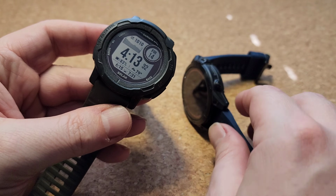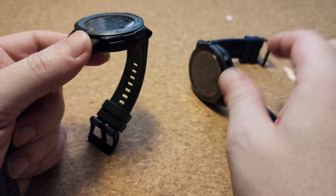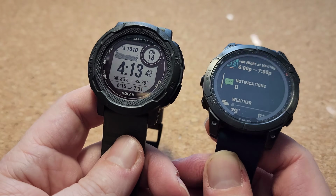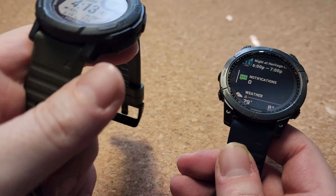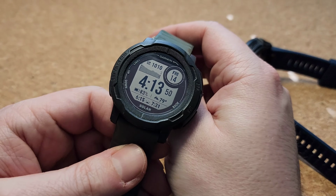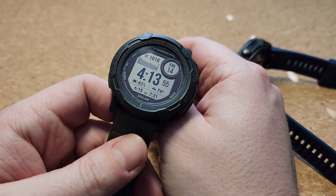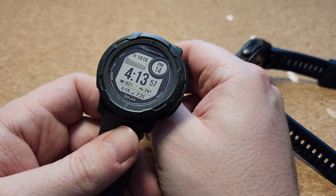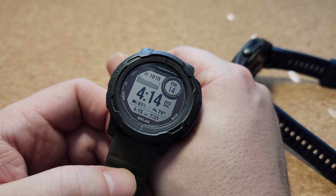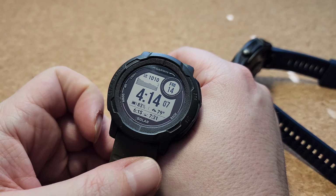Where this one shines is going to be on just comfort. Even though they're physically about the same size, like thickness, I think this one's a little bigger in terms of diameter, but this is just so much lighter. This one is way more comfortable to wear. It's a lot lighter. It doesn't jiggle and move around on your wrist as much. It makes it more comfortable to wear, to work out with, to sleep with. It's just an easier watch to wear.